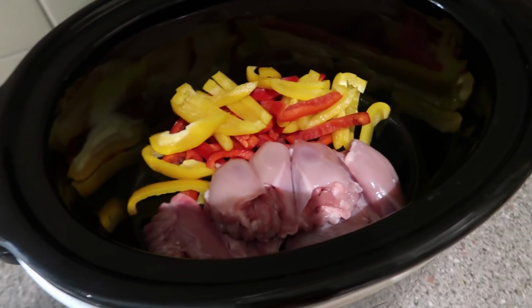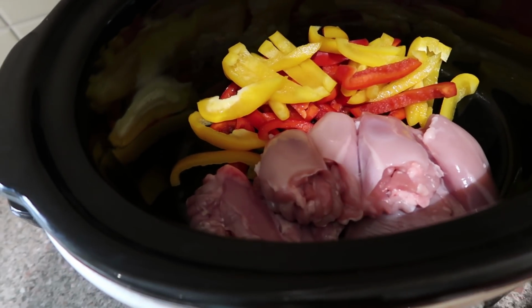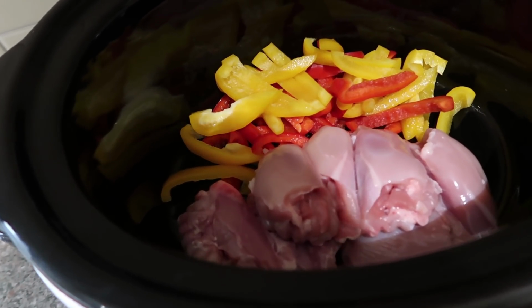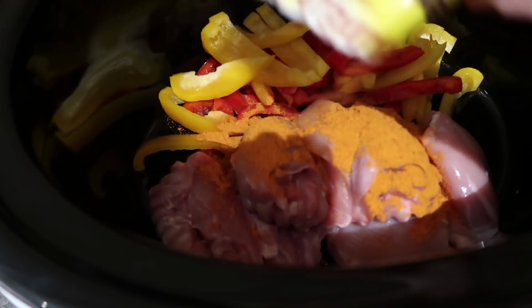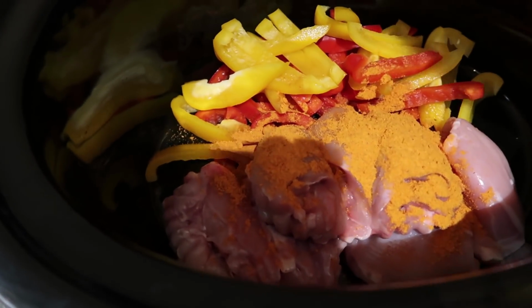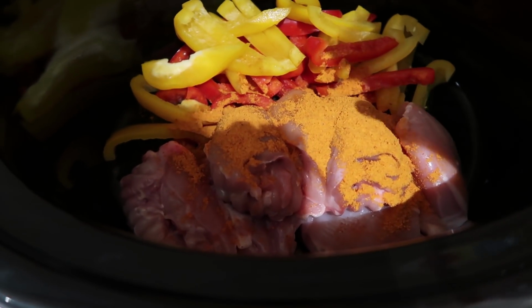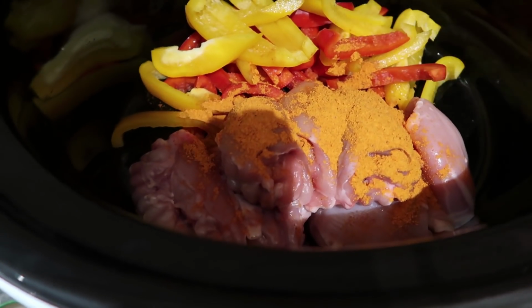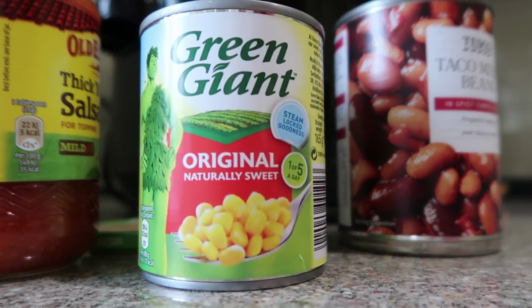So that's the chicken and the peppers in. I'm just gonna add the fajita spices, if I can do that with one hand. There we go. So just cover the chicken with the spices. I might add a little bit more from the other packet later on if I think it needs it, but usually it doesn't. Then it's just time to add the salsa, the sweet corn and the beans.